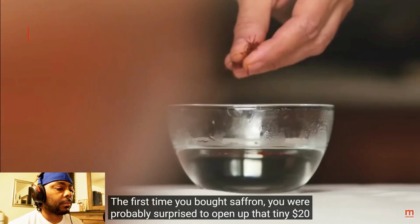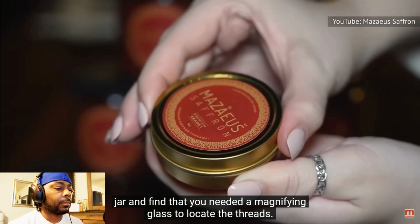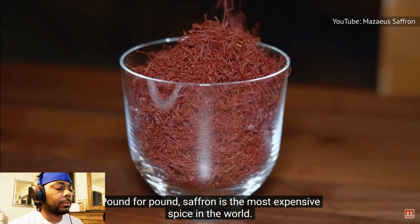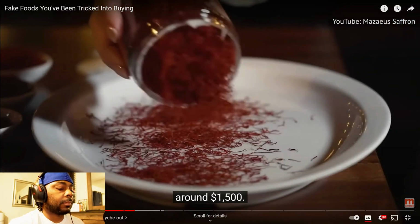Capiche? The first time you bought saffron, you were probably surprised to open up that tiny $20 jar and find that you needed a magnifying glass to locate the threads. Pound for pound, saffron is the most expensive spice in the world, and if you actually wanted to buy a whole pound of it, you're gonna have to shell out around $1,500.